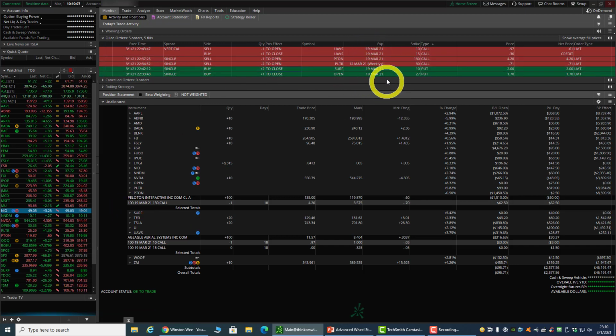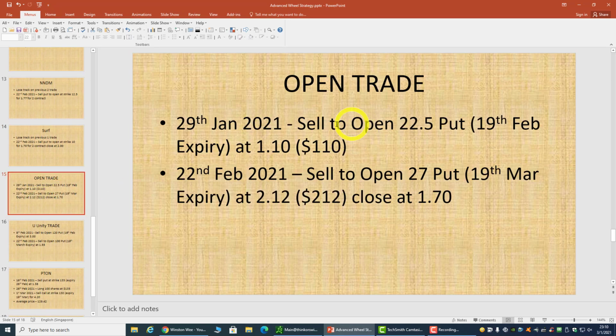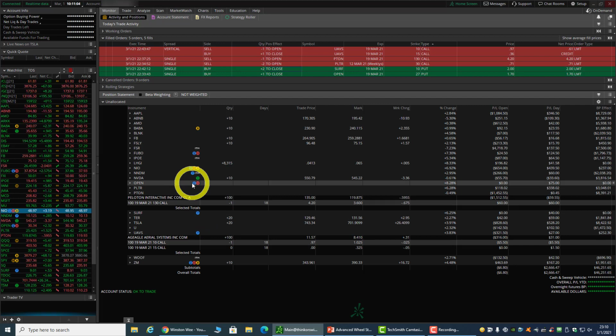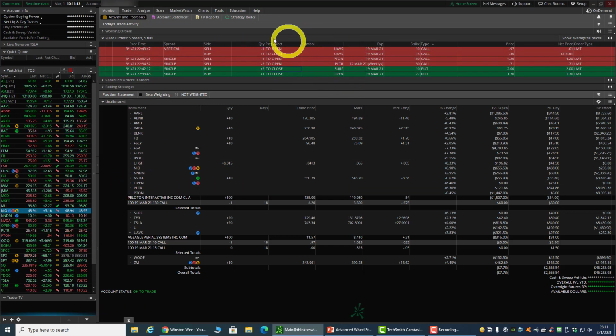And the other trade that I closed out was OPEN. I closed out the OPEN trade, the 27 put, for $1.70, and let's take a look at the OPEN trade. So this is my OPEN trade. Basically, I sold a 22.5 put on 29th of January, and I made $1.10. And then I sold another put on the 22nd of February for $2.12. And I closed it out today for $1.70. So actually I made a profit on the OPEN trade, about $40 for this set. But I wanted to close out because OPEN is still a speculative stock. I'm still bullish, but I just want to close out. And when the market settles down, I may come back to trade OPEN again. But at this moment, I've closed it out. So that is basically the trade for today.